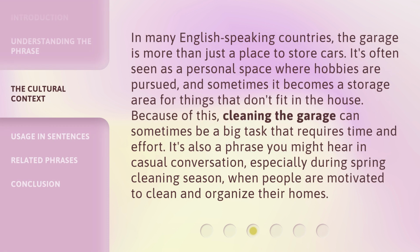In many English-speaking countries, the garage is more than just a place to store cars. It's often seen as a personal space where hobbies are pursued, and sometimes it becomes a storage area for things that don't fit in the house. Because of this, cleaning the garage can sometimes be a big task that requires time and effort. It's also a phrase you might hear in casual conversation, especially during spring cleaning season, when people are motivated to clean and organize their homes.